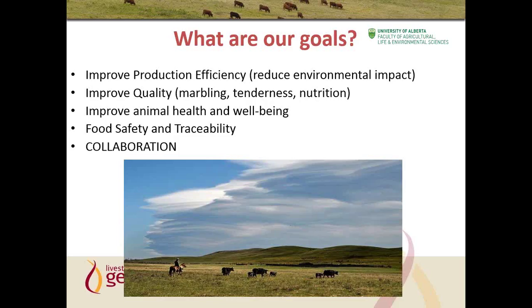The world population is going to hit 9 billion by 2050. That's a huge increase in demand for food, and we're going to have to meet that demand without actually increasing our inputs, and do it in an environmentally responsible manner. And of course, with the increase in the proportion of the world moving to the middle class, the increase in quality is also going to be demanded.